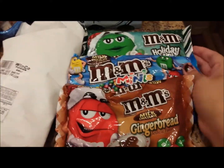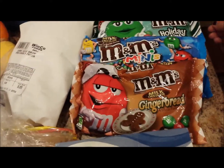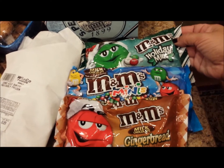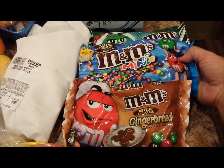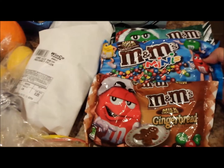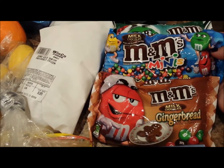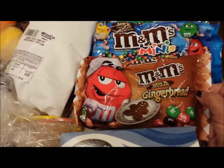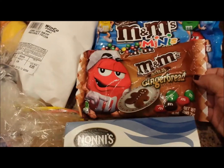And these were a random purchase, but I thought I would try them. They looked absolutely divine. But this flavor is holiday mint. They're all M&Ms. These are little minis, so they're real tiny, and I thought I'd make some chocolate chip cookies with M&Ms or something. But those are much smaller than the regular M&Ms. They're minis. And then this just looked absolutely divine. It says gingerbread M&Ms. Yum. Can't go wrong with those.